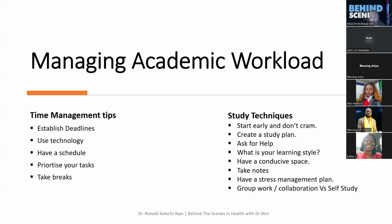So start early, don't cram, learn as much as you can, understand the concepts, first principles, and that will usually help you as you start working. Then I think I've mentioned this, have a study plan or create a study plan. So by the end of as you're starting, you should have a rough plan to say this is how I want to approach things.